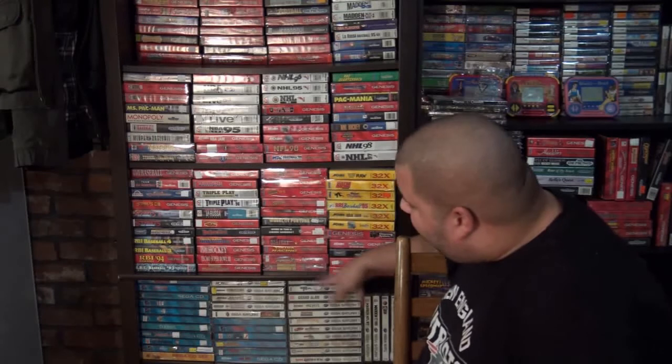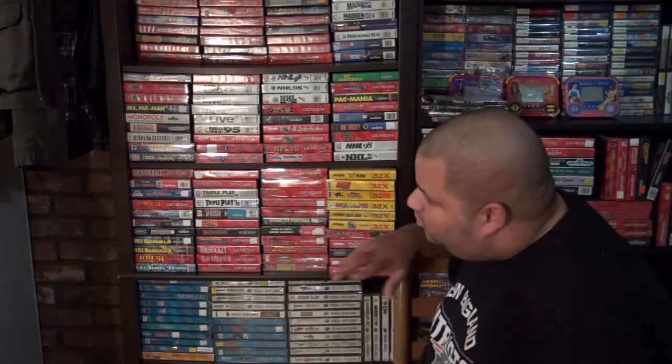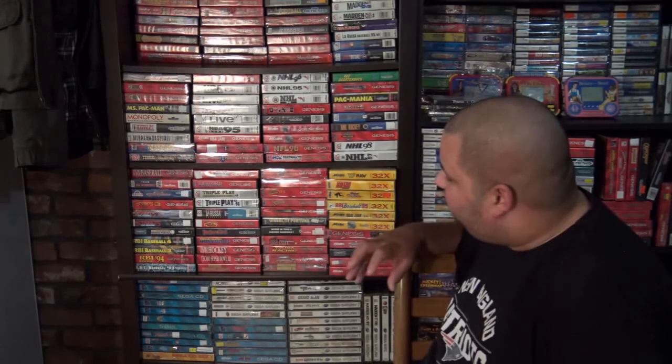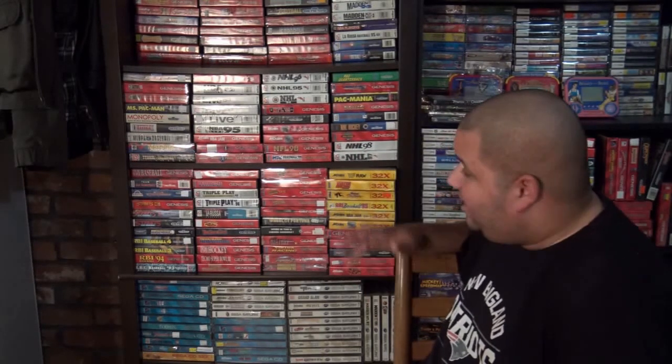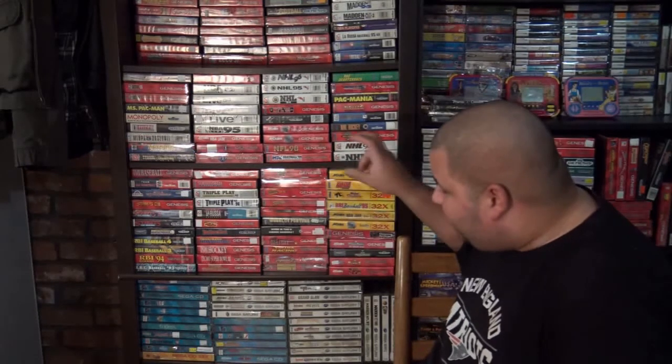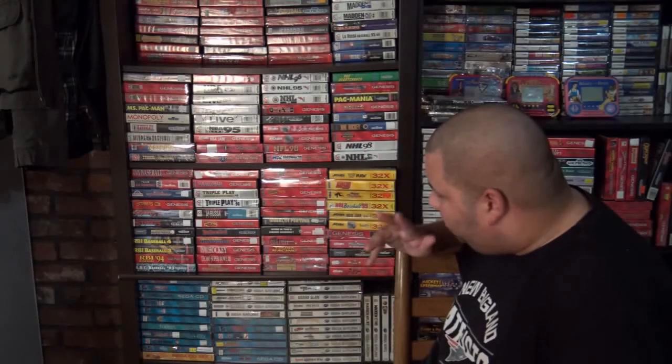So then we go right into the Saturn. Now again, Saturn came out and I couldn't wait. I was a huge Sega fan, still am to this day. Even though Game Boys are my number one favorite system, Sega has a huge place in my heart because it was my first real console. Game Boy's real console was a handheld. A home console, this was my first real one. So I was Sega all the way.